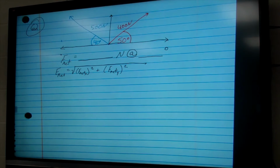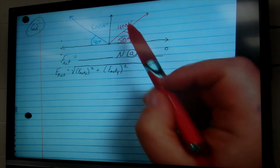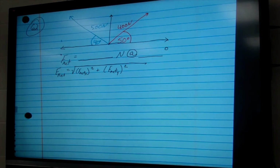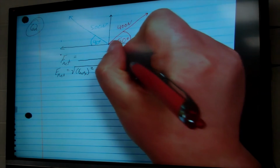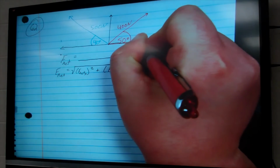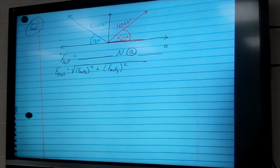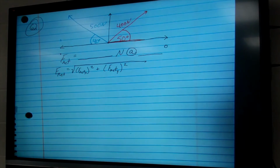So, perfect example: sitting here when you look at it, what do you have? We have a hypotenuse. Look right here. We use SOHCAHTOA, don't we? That's exactly what we're going to do, but we have to have the subvectors.